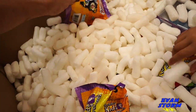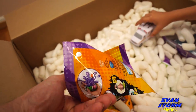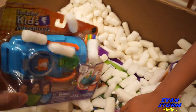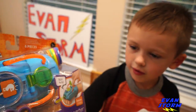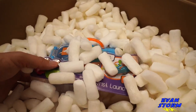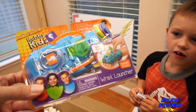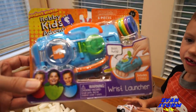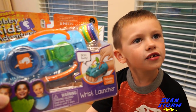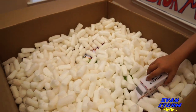There's one, two, and there's three of those, Evan. Evan, look at this. What is this? Hello? And what is this, Evan? I don't know. Ooh, Evan, it's a wrist launcher. You put it on your wrist and it launches discs. You can use this to fight zombies with. That's cool. All right, what else is in here?